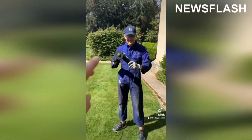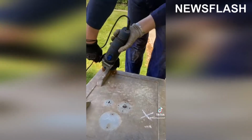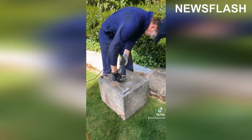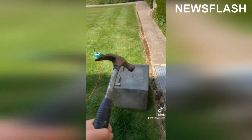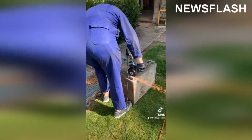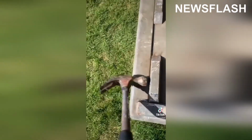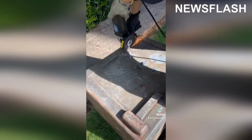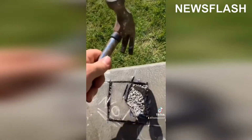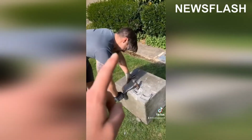So we've got Jack here in the full protective gear, ready to cut open the safe. So someone suggested to throw a hammer at it. So we made it through the first hinge. The second hinge has been cut through. It didn't open because there must be a bolt through the back, but we're trying to go through the back of the safe now. So we've checked and it isn't asbestos.